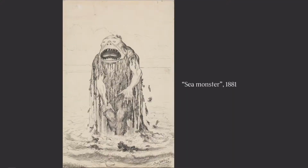As we have seen now, many of Kittelsen's drawings were made with reproduction in mind. And on the screen, you should see his first reproduced drawing. We have this one, the original, in the collection. It's called Sea Monster. It was reproduced by wood engraving and printed in 1881 in Dybwad's Illustrerede Folkeeventyr. This drawing is a typical line drawing in ink.